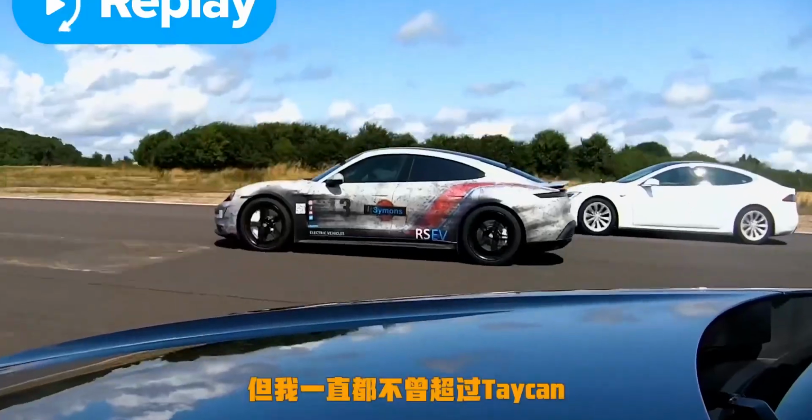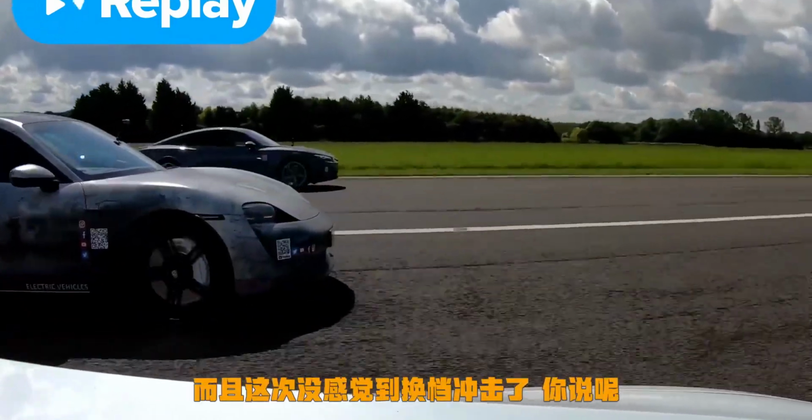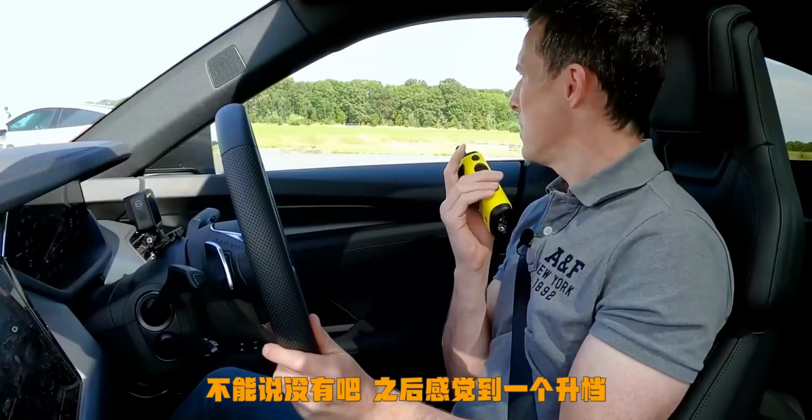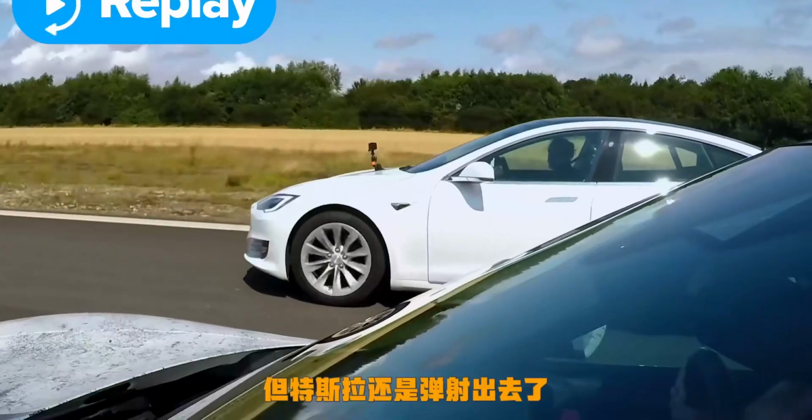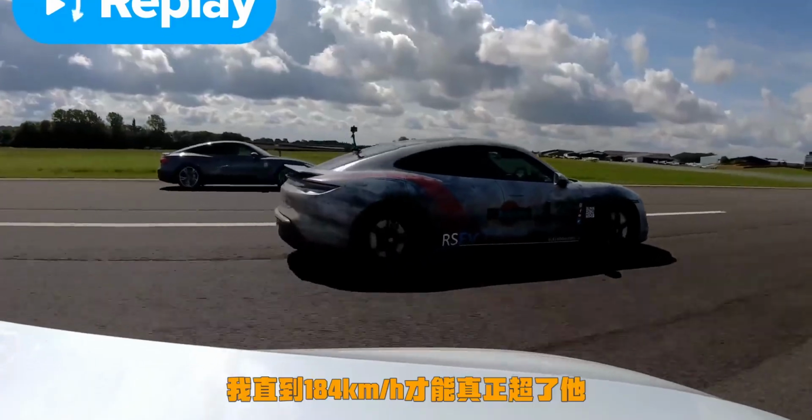Very similar, though I was never ahead of the Taycan that time, and I didn't feel any kick down, did you? Not that I noticed. I felt the gear change up later on, but the Tesla jumped it again. It took me until 115 miles per hour to actually come past that.